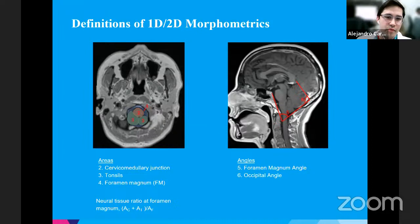A number of features that will be important to define are, one, the areas that we defined as here: label number 2, cervical medullary junction; label number 3, the tonsils through the foramen magnum; and then labeled as number 4 is the foramen magnum. We combined number 2 and number 3, and divided that by the total area of the foramen magnum. And we termed this the neural tissue ratio at the foramen magnum, as a way to identify how much neural tissue was within the space. Additionally, two angles to define are the foramen magnum angle, formed between the clivus and the occipital bone, and the occipital angle, formed by the tentorium and the occipital bone.